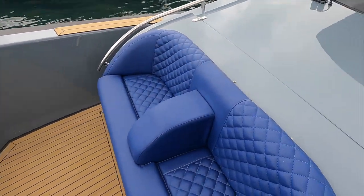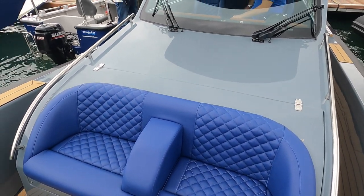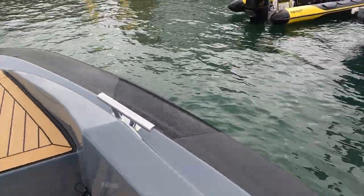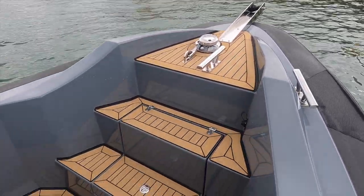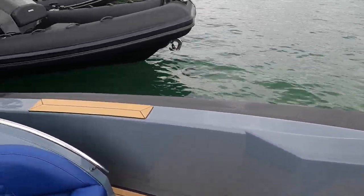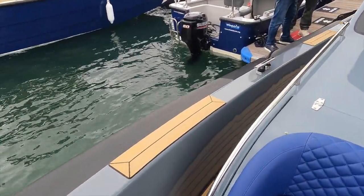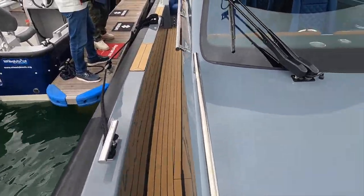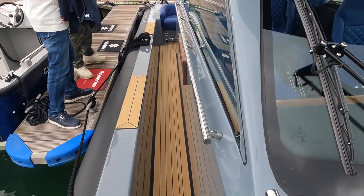Up on the bow we have two extremely durable and comfortable seats, primed for anyone who is brave enough to want a front seat view of nature as you comfortably glide over the waves. Note also the two steps, which conceal some great storage space. These steps are also great for when you are maneuvering this boat in tight spaces. The front windscreen offers an unobstructed view of what is in front of you.